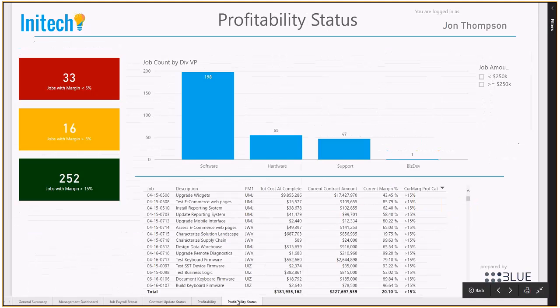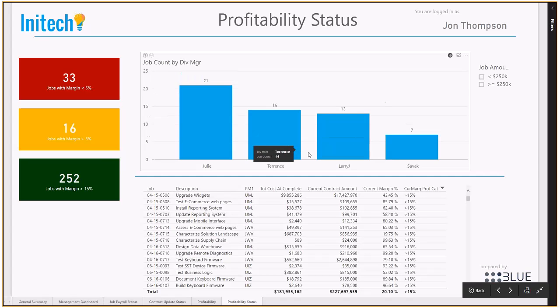The profitability status gives a high-level overview of the profitability depending on the marginal percentage of profitability. You can also see the job count by division VP and further break down into the divisional manager. The table below just provides a detailed listing of various jobs and where they're currently standing.